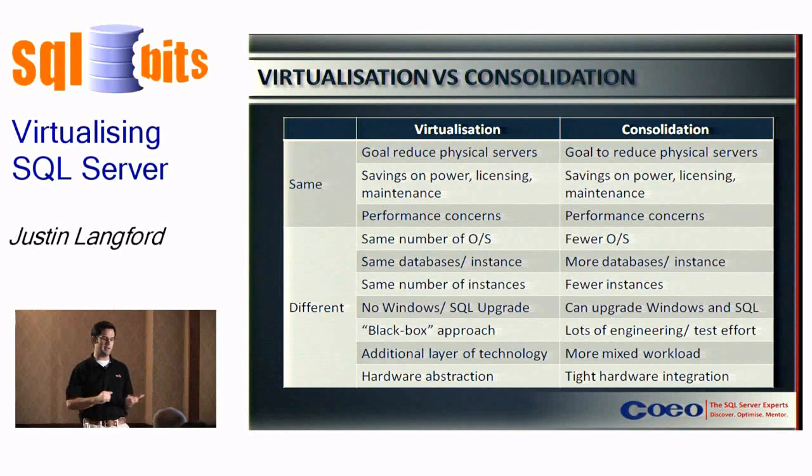Virtualization introduces an additional layer of technology, and that means that we require some skills in that area. So there's definitely a risk or opportunity there, depending which way we look at it, for VMware or Hyper-V or whichever technology we deploy, but there needs to be some knowledge in the organization of people that can design, implement and maintain virtualized solutions. With a consolidation project, we're not introducing any new technology because we're just repurposing and redesigning existing solutions.